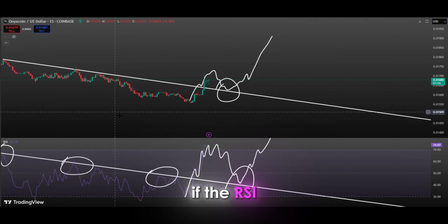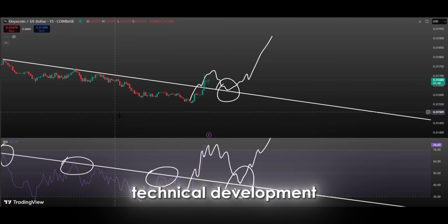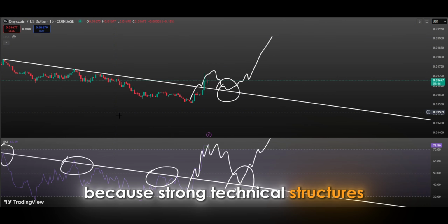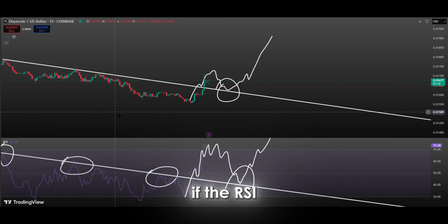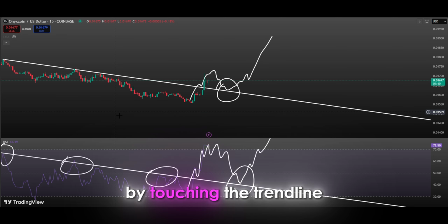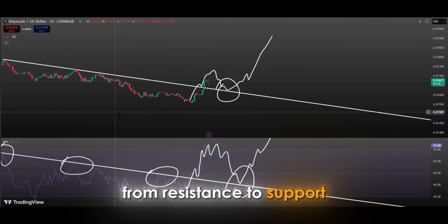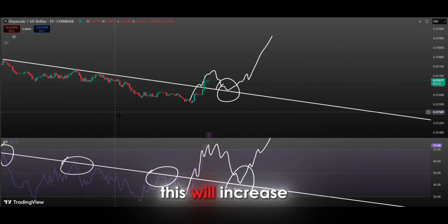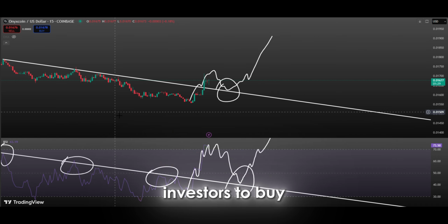At this point, if the RSI returns to the falling trend line it broke and performs a retest, it is considered a very healthy technical development, because strong technical structures are usually confirmed by the retest process after the breakout. If the RSI reacts upwards again by touching the trend line it broke, it will show that this level has now turned from resistance to support. This will increase confidence among market participants and encourage undecided investors to buy. RSI trends should also be followed.